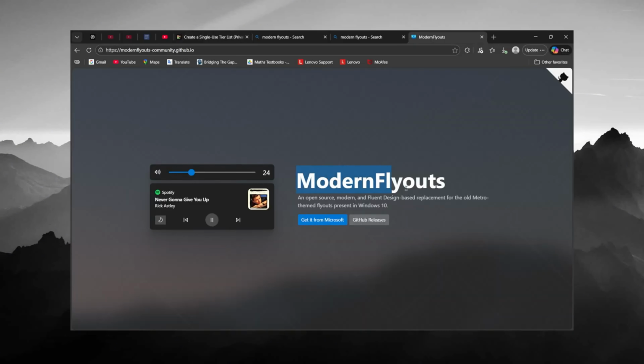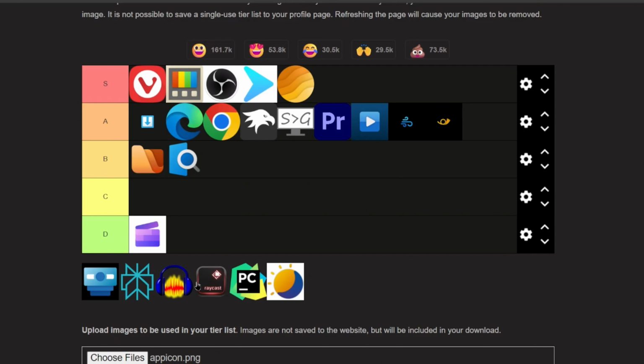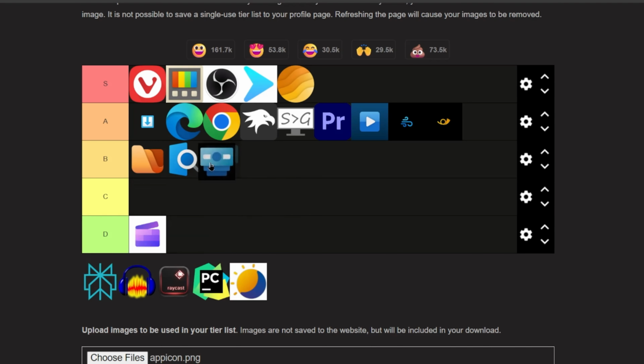Modern Flyouts. Updates Windows volume, brightness, and media pop-ups. It gives you more info like it used to do in Windows 10, like what is playing right now and how long is left, while also updating the appearance of the pop-ups. Overall, this app makes your experience better, but I can live without it. On a plus, it's open source.